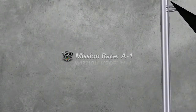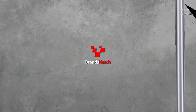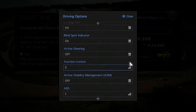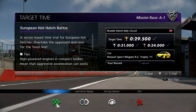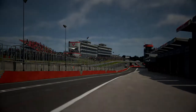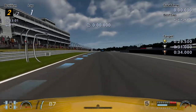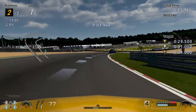Mission race A1. And here we go at Brands Hatch. What I am going to do is make sure I have my traction control on 1. That gives me enough so that I don't constantly spin out, but still isn't taking away all of my acceleration. Right, let's do this. 29.5 seconds.